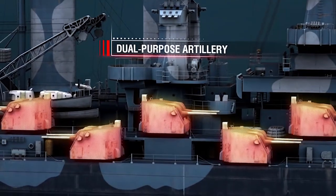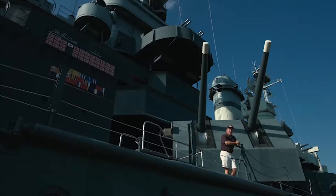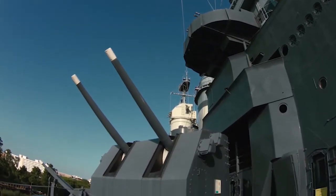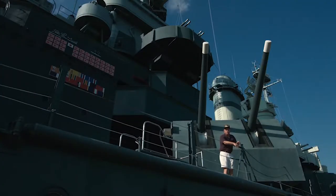Dual-purpose artillery: 10 twin Mark 12 mounts, caliber 127 millimeter, 10 times 2. They could fire against surface targets, that is shore bombardment and enemy ships, and the most important role they had for the North Carolina was in the anti-aircraft role. Battleship North Carolina was credited with shooting down 24 airplanes. Those are, of course, only the confirmed kills.